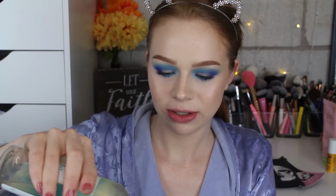Alright, so I just go ahead and apply a good amount of this to my little pad here. And this is so stupid, but my little sister taught me this trick, and I feel like it does absolutely nothing, but it's so fun and it's so ridiculous. If you take the pad and you put it up to your mouth and you blow, it bubbles a lot, and I don't know why, but I just can't stop doing it.